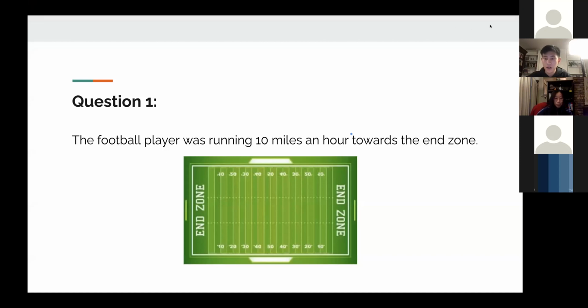Yeah, so in this case, the guy will be running this way. So this is our dude. Draw his body too. So he's running in this direction at 10 miles per hour.